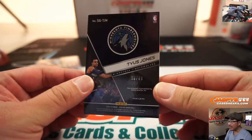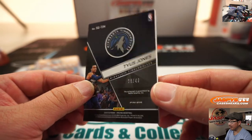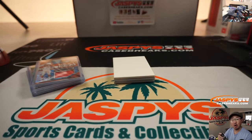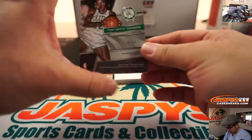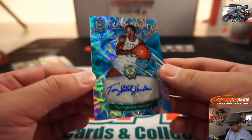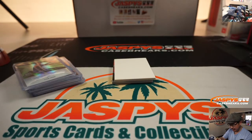Tyus Jones, 38. Let's catch the 8 right there. There's 8. 38 out of 49. Autograph for Charles and the number 8. We got Tom Satch Sanders, 33 out of 60. Radiant autograph for Matthew D and 3.